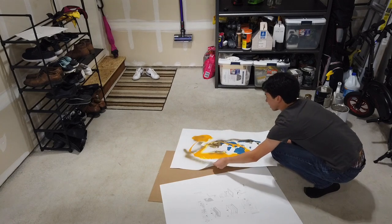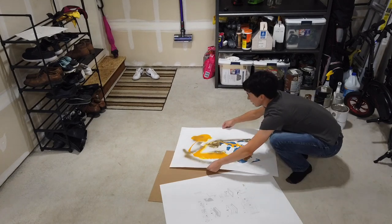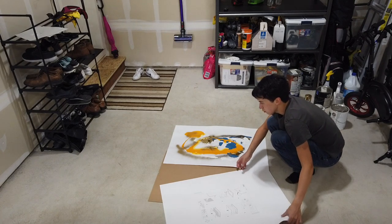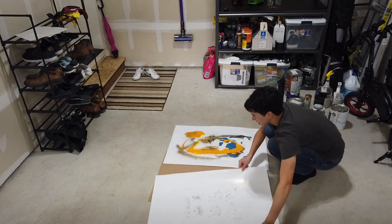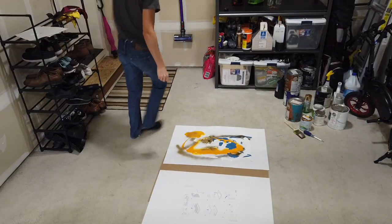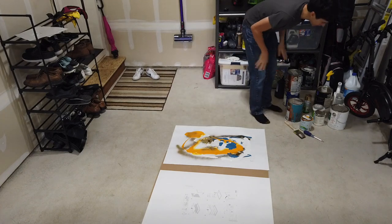No, there it is. Okay, so I'm going to go like this, and space them approximately where they would be spaced on the actual wall in my office, okay? So. That's kind of fun. Alright, let's see what I got now.